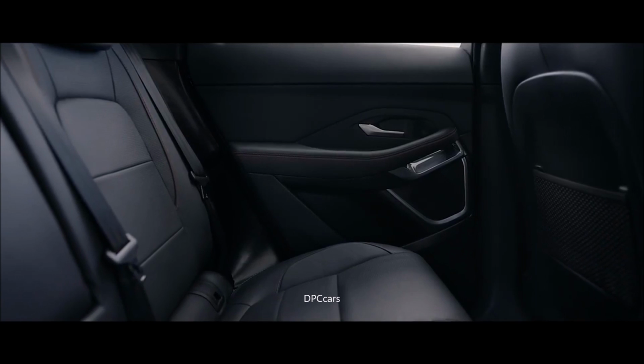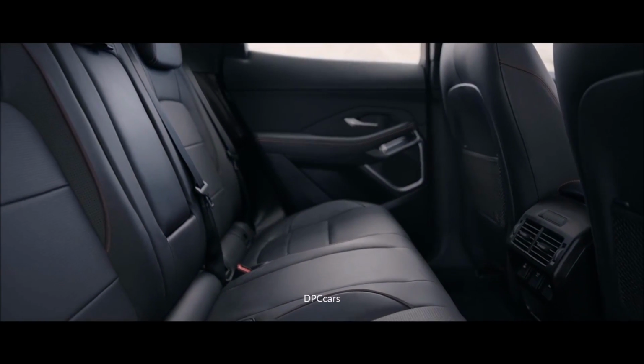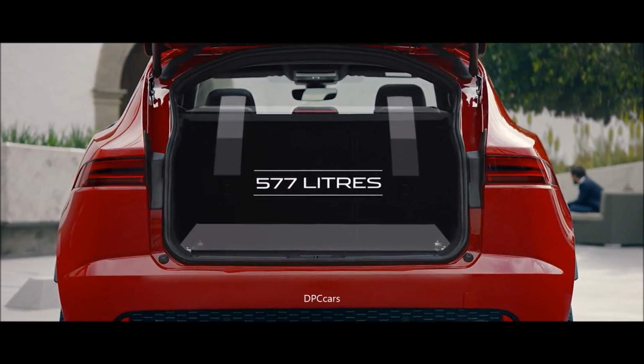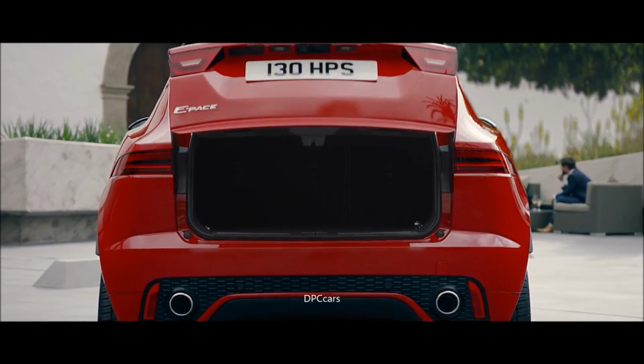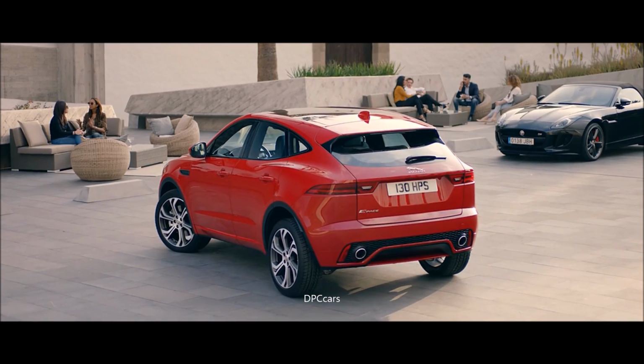In the rear, there's ample room for passengers to relax and enjoy the luxurious environment. The generous proportions also extend to the flexible load space. The new Jaguar E-Pace.